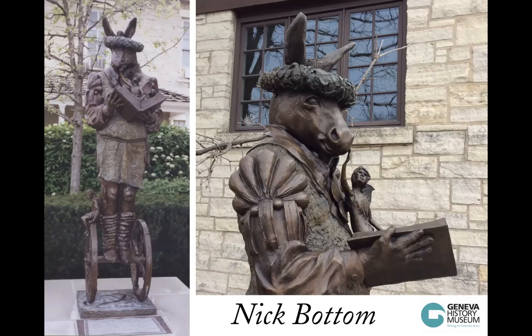Bottom, who holds a book and stands on the axle of a wheel, is attended by two fairies. One, a female, sits on his book and strokes his cheek. The other, a male, sits on the wheel and appears dejected. The bronze statue stands 8 feet tall and weighs more than 500 pounds. It was sculpted by St. Charles artist Ray Cobalt. The statue was originally on display outside the old Geneva Public Library at 127 James Street before being moved last week to their new location.